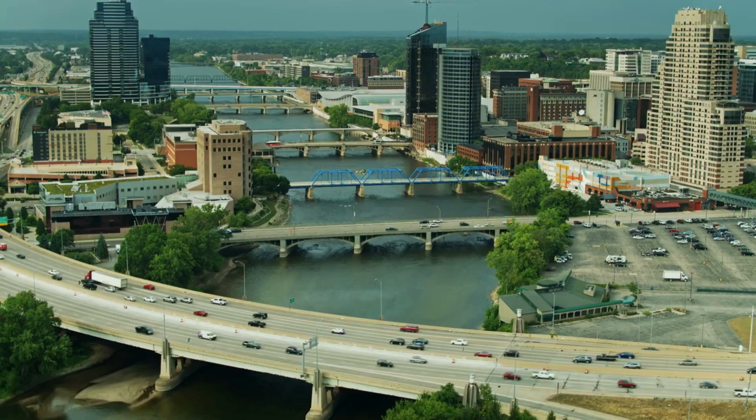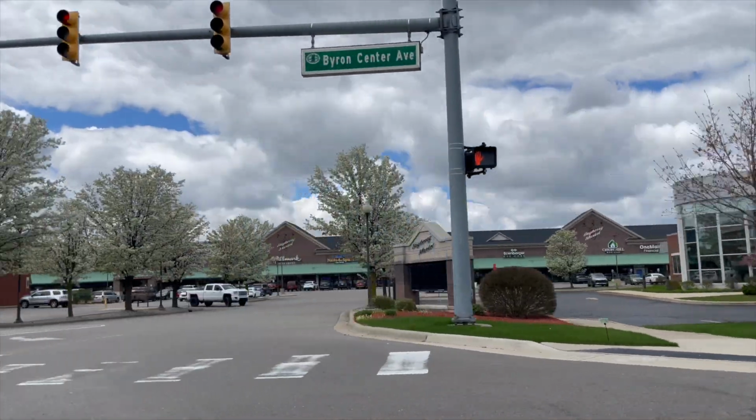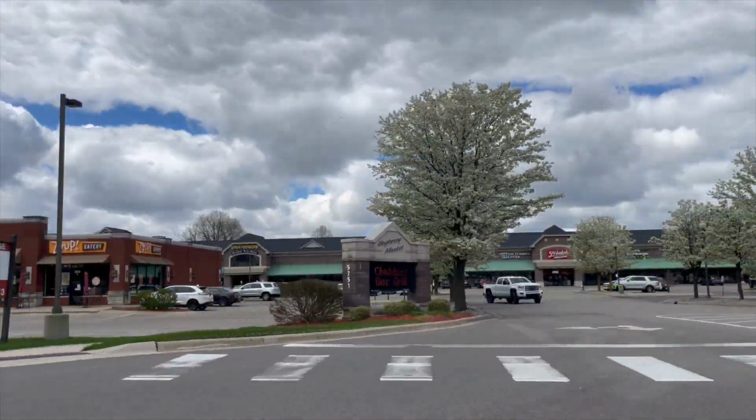Plus, Byron Center's cozy atmosphere and easy access to major highways make it convenient for residents to reach nearby cities like Grand Rapids, Holland, or Kalamazoo. Whistle Creek Estates combines small town charm with practicality and access to urban centers, creating an ideal living experience.